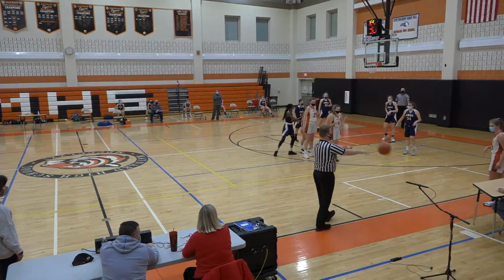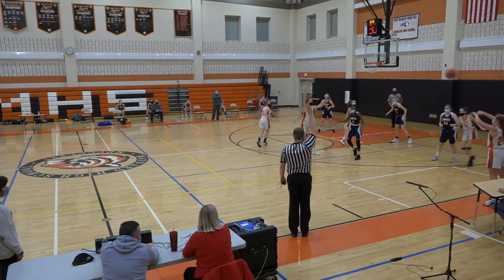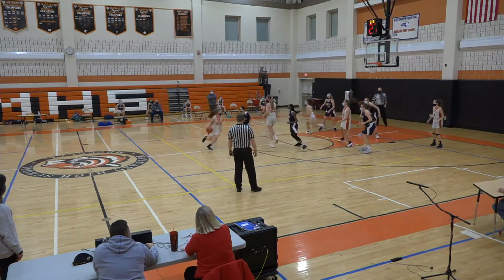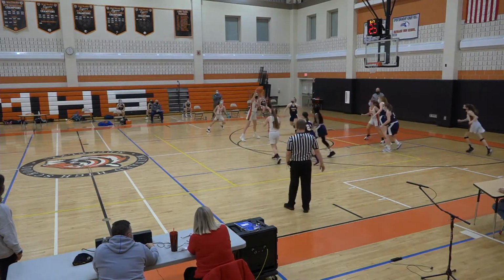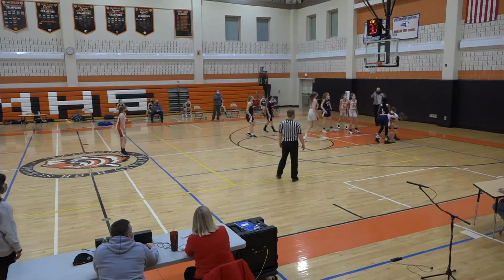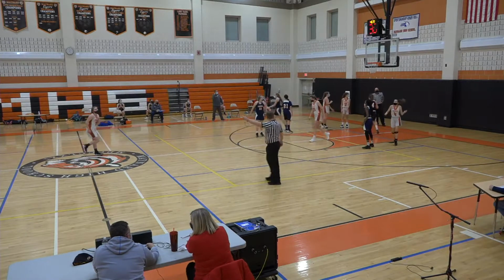Inbounding it is going to be Gilligan. Box 25. Gets it to Thompson. Thompson at the top of the three-point line. Giving it to Mullen. Mullen starts on the dime. Passes it to Thompson. Can't quite fall. Fight for the rebound. We're going to get another jump ball.